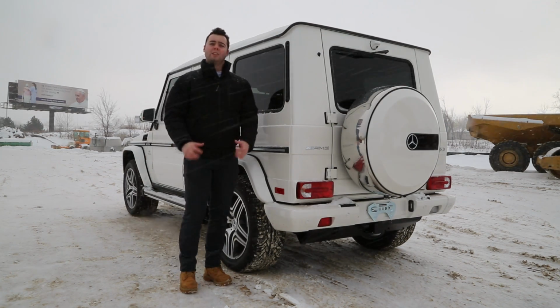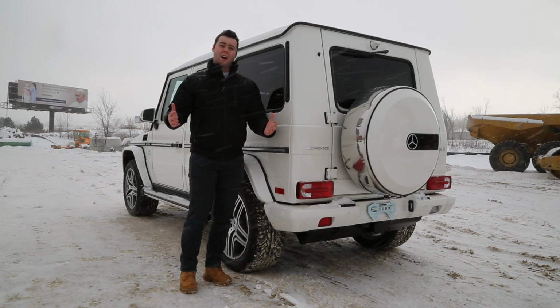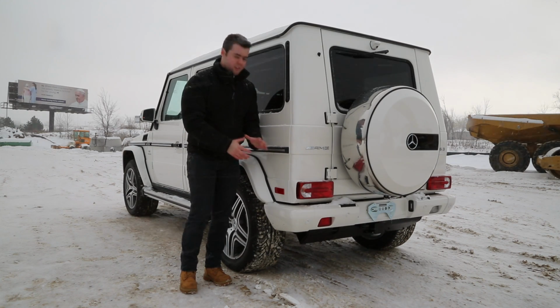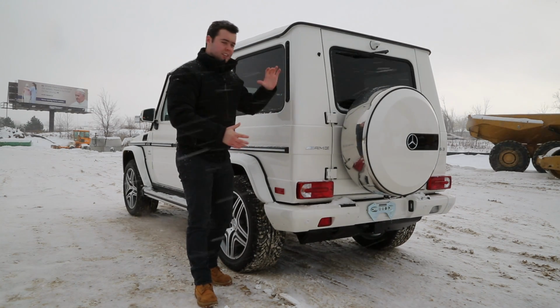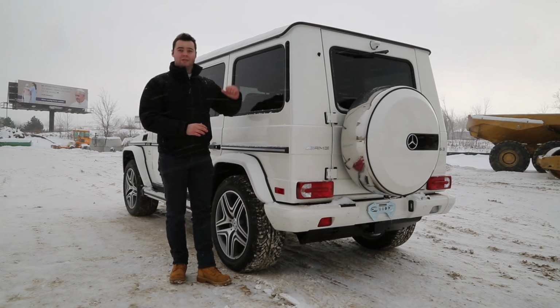But with the locking differential, they're able to spin at the exact same speed. You're able to get traction and get out of any situation. Chances are the only situation you'll need to get out of is the shopping mall. But just in case you do want to take your G-Wagon off-road, it is very capable.